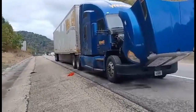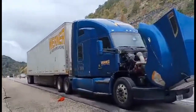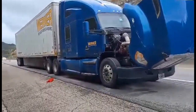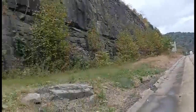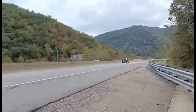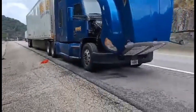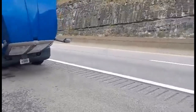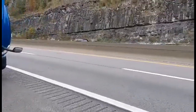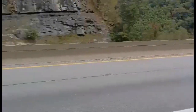All right, as promised, here's part 2 of the breakdown story. My trusty steed, Kenny Riggs, sitting by the side of I-64. Beautiful mountains of West Virginia. You notice I was lucky enough to get to a spot with a paved shoulder before I shut it down. There's not much room up ahead there, so this is probably the best spot.